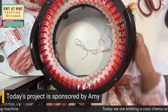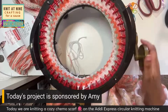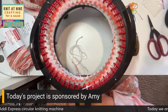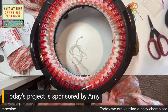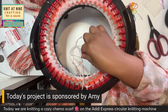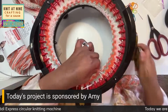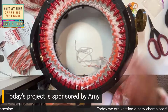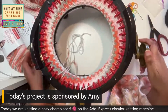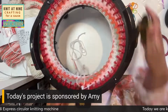So this is the 10th row that we're doing on this, and then I'm going to switch to the ivory color. And hold those two together. Make sure they catch. So I'm going to do ivory for several rows. I'm just going to use the rest of this big twist in the ivory and then go back to the other color.